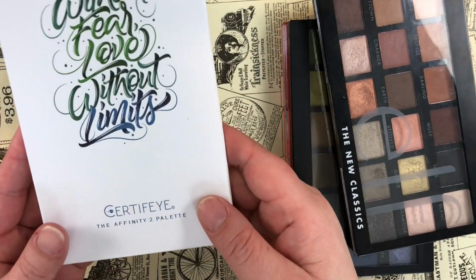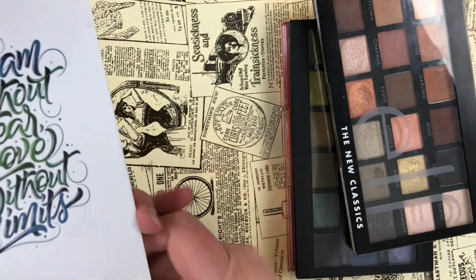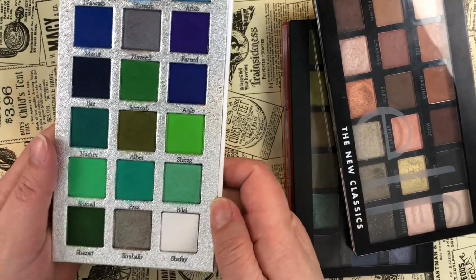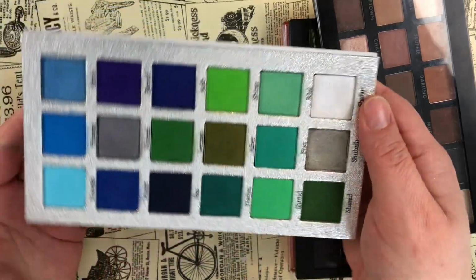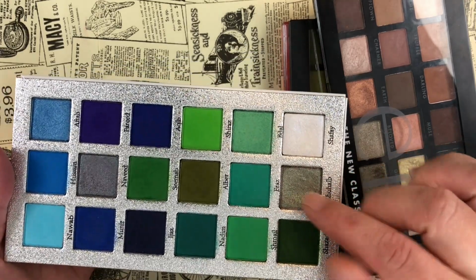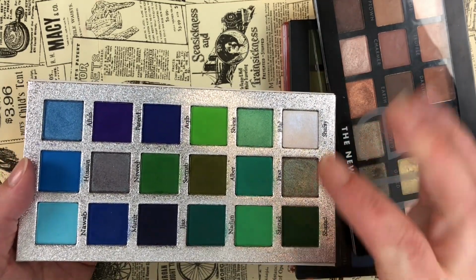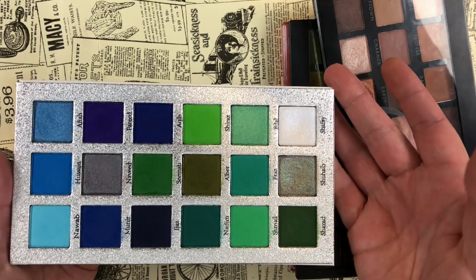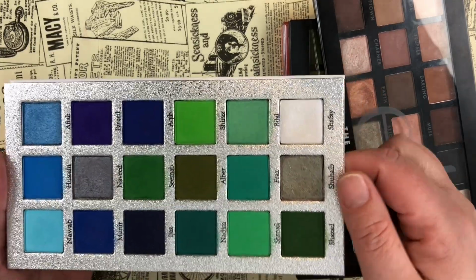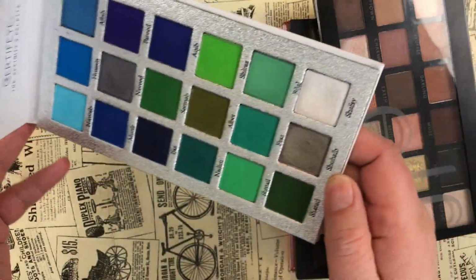And then this palette is my one and only from the brand Certify, which is an independent brand. This is the Affinity 2 palette, aka my blue and green dreams. I really love this palette, and what I need to do is remind myself that it's okay to reach into this palette just for these couple of duochromes or any of the other shimmers in here, and not reach into some of the brighter mattes if I don't want to. Part of me stops myself from using this at all if I don't only use this palette, and that just really doesn't make any sense, which is pretty typical. But either way, I do love this palette. I was so excited to get it, I remember, and I'm keeping it.